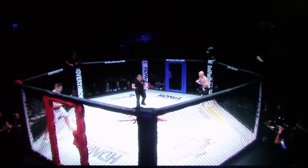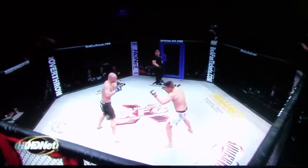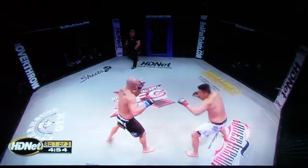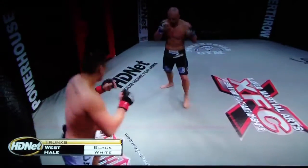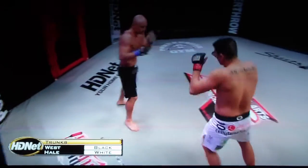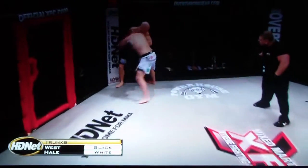The Knoxville Auditorium Coliseum, XFC 16 High Stakes about to get underway live on HDNet. We're sure you're going to enjoy a big night. Two knockout artists to kick us off. Michael Chanello, Pat Milicic with you. Stoney Hale in the white. Dustin West switching stance early. Back to southpaw. The man who shares the same barber as me.